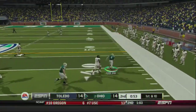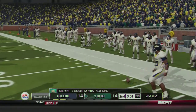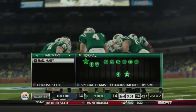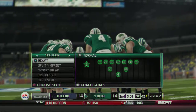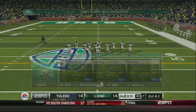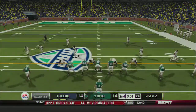He's scrambling, under pressure, heading for the corner, and he's taken down at about the 45. About 8 yards there on the scramble. Ohio's out of timeout. It's second down, and they're about 2 yards away from the sticks.